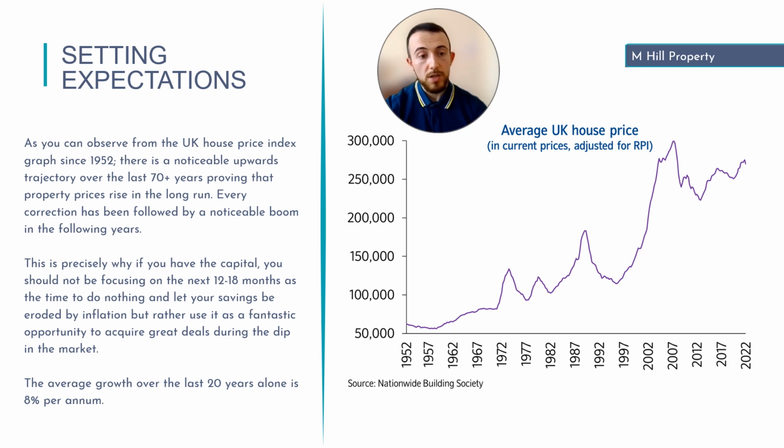If you've got the capital, you shouldn't be treating the next 12 to 18 months as time to do nothing. Because as we know right now, with inflation around 10%, which, let's be honest, most likely is even higher than that, your savings are being eroded. And these people that tell you to save that money, you're just decreasing the spending power that you've got by letting it sit in the bank. Because as we know, it's going to be earning nothing.